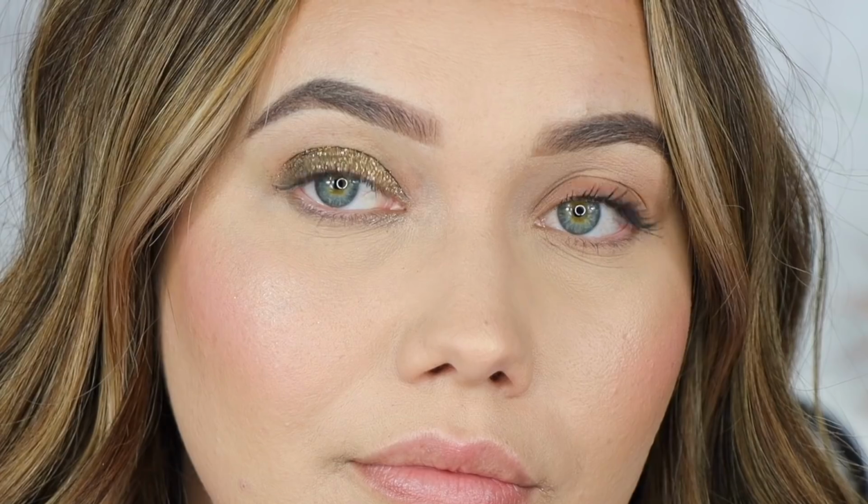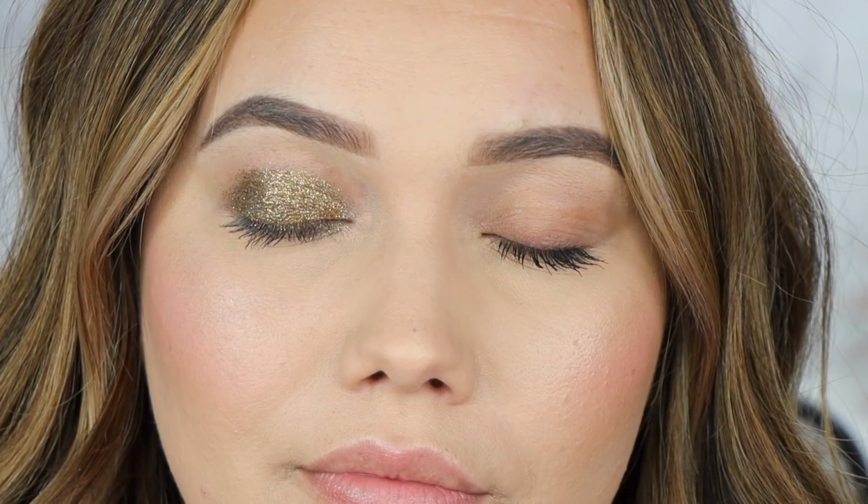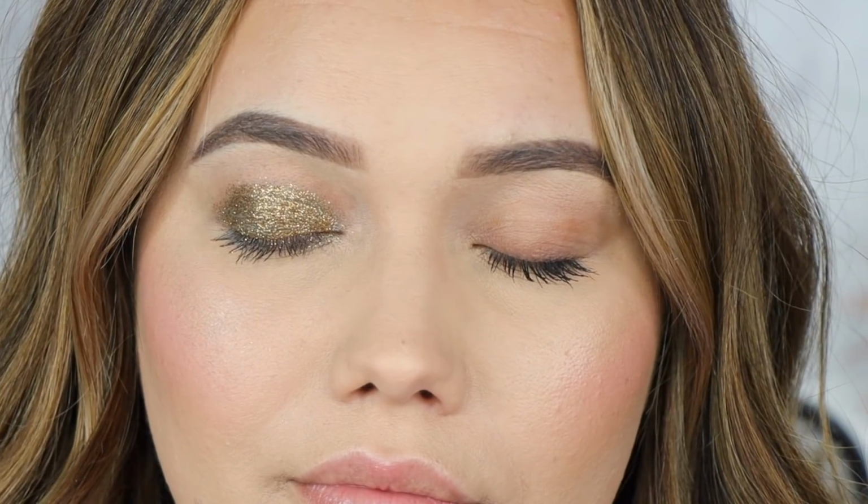That is so fun and glamorous, a little dingy, and it's just everything. These are the types of golds I like. I don't like a real gold. I like a gold like this. It's a little cooler, a little more modern, a little more chic. Super pretty. So that is the glitter Gemini.